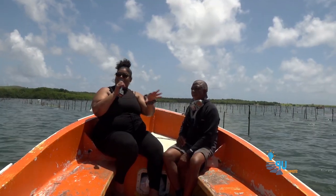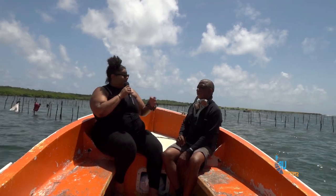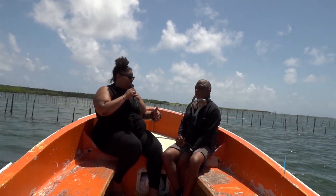Let's talk about cultivation, right? Cultivation, before we go into it, because we're close to a mangrove, is that the best place to plant Seamoss? Is there anything about the topography or the geography of the place that basically provides like the best space to plant Seamoss? So let's talk about the space and then we'll go into it.